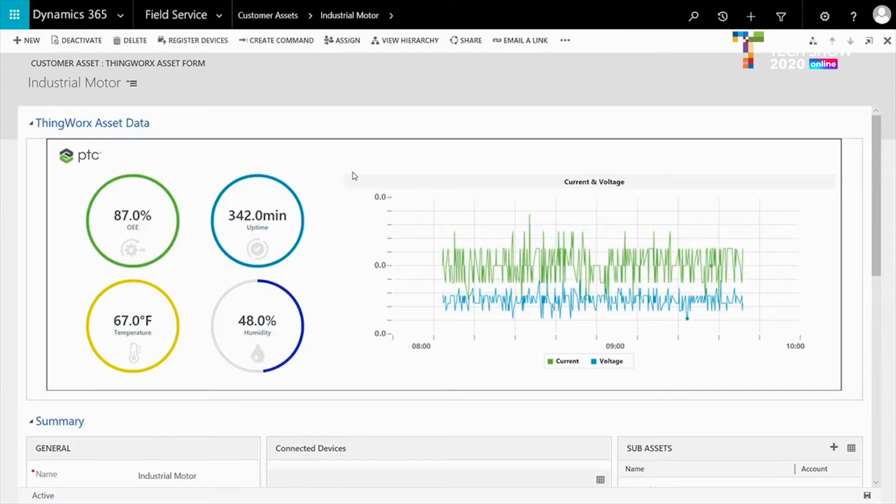Now, I have enough information that I could attempt to manage this remotely. I could send a command out from Dynamics to the application, and it would reset the motor. But in this case, I think we're going to send someone out into the field.